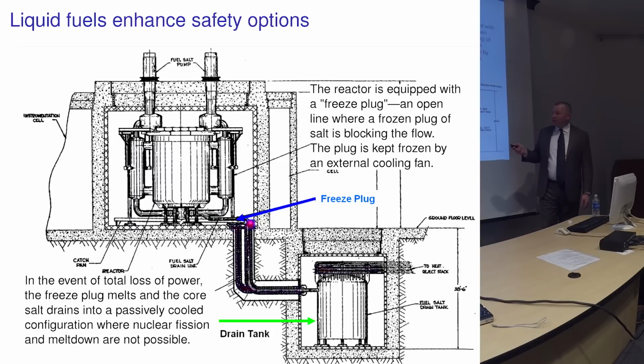This allows us to use a feature called a freeze plug to keep this whole operation safe. This is the nuclear reactor vessel. The idea is that if you were to lose all power, then the little blower that's been keeping that salt frozen in that line stops blowing. The energy from the reaction melts the salt, and the salt drains out into what's called the drain tank. And the drain tank doesn't have the graphite in it.